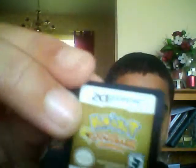I got this game because it's a remake of this game, and this game is my favorite game ever. So I got this game because it's a remake, and I like it a lot. Except this one's better though. Weird cartridge thingy.